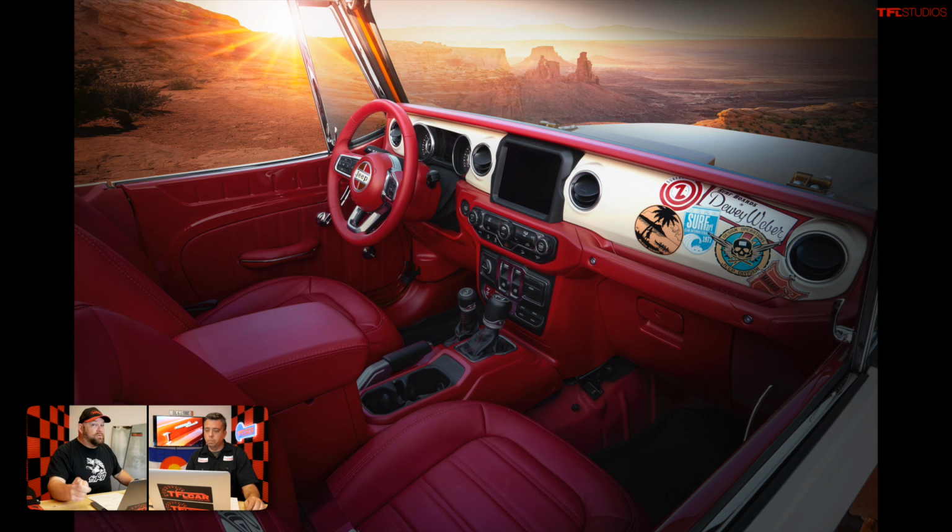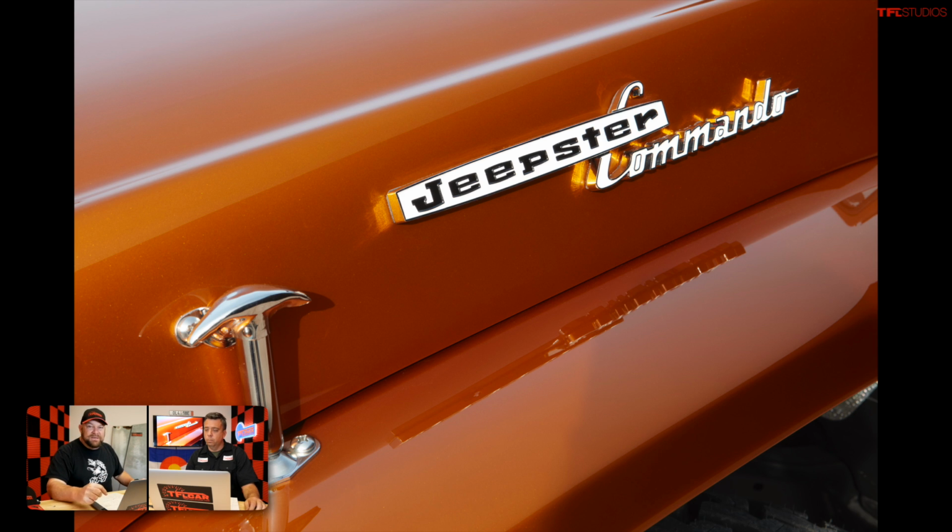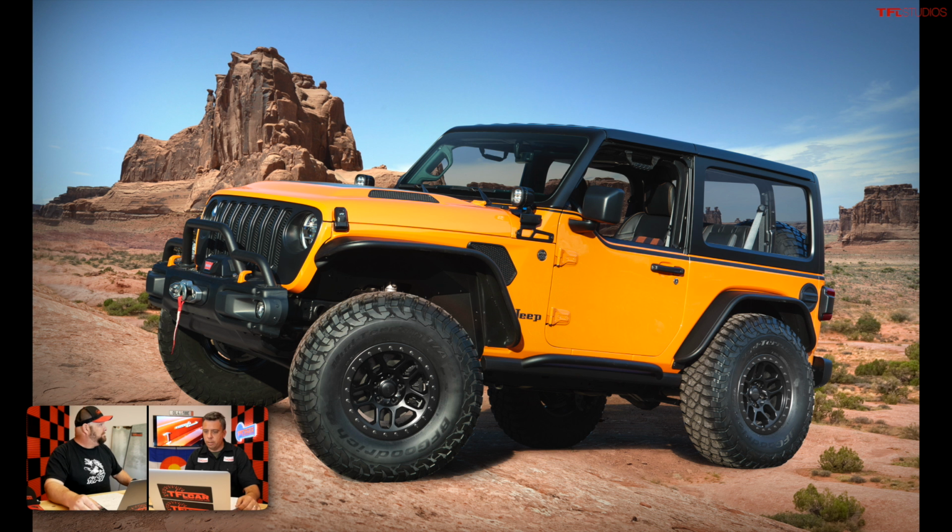Yeah, and one cool thing, real quickly for you guys, a lot of the concepts that they put together, first of all, they all run, they all drive, they all can off-road to a certain degree, but they usually keep the decent ones around for a while and use them as shop vehicles, and they bring them back to Easter Jeep year after year, so you may see these things again. Yes. Let's go to the next one. We're almost halfway done. This is the Jeep Orange Peels.